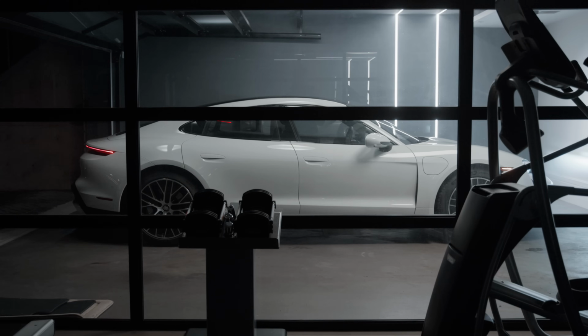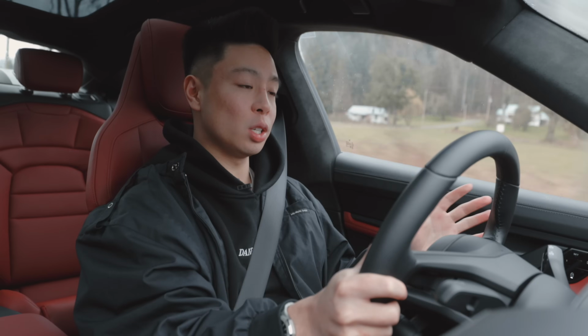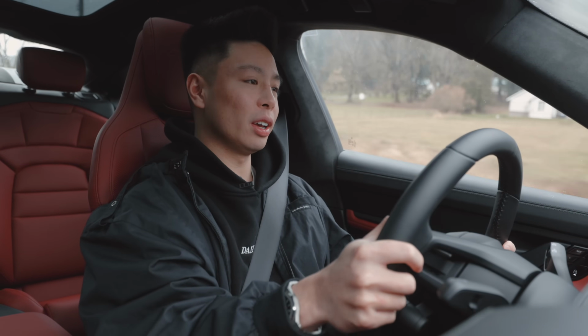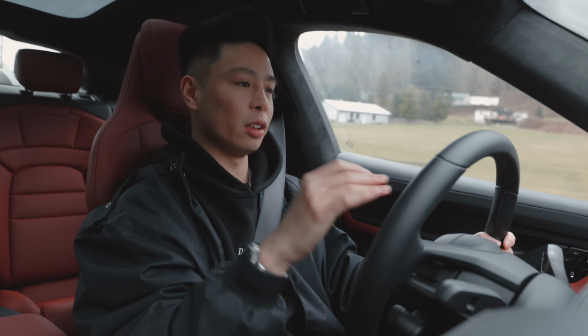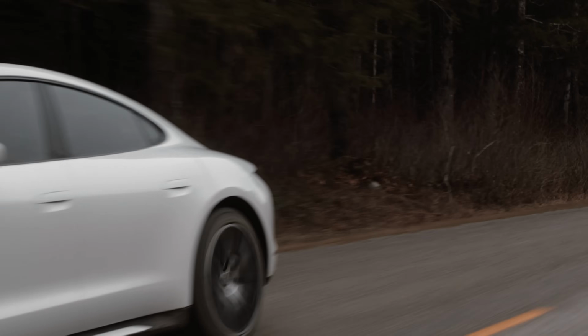But I think at the end of the day, what's really important is in everyday real world use, how much range it is able to get. And from our experiences, we were able to get a good amount of range, about 400 kilometers of driving if we were conservative with it. And I feel like that's what you can expect out of a car like this. A lot of times when you've got a lot of power, you just don't get as much range. But in this case, it is a fully electric car.